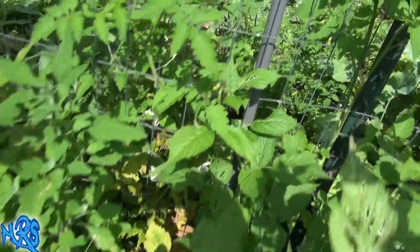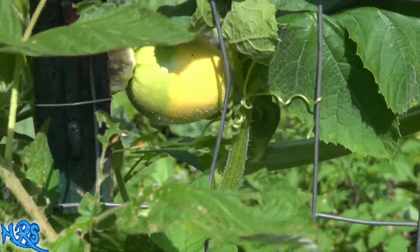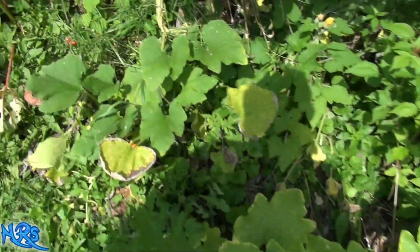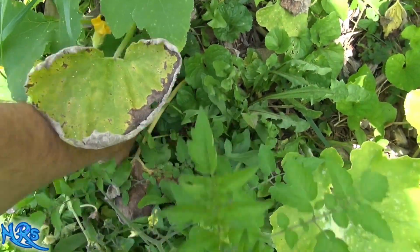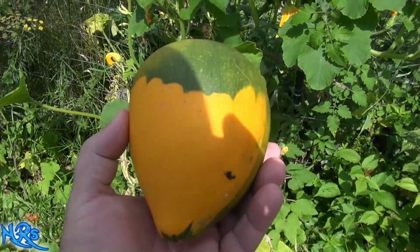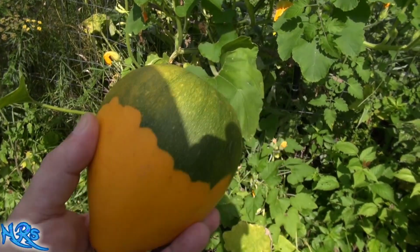I got some tatums coming up over here. There's one coming up there. I knocked 1 or 2 of them off with the lawnmower accidentally because this thing is growing in the middle of my yard. Ouch. Here's one. Now, look at that thing. Looks like a gourd, doesn't it? It's the way gourds look.